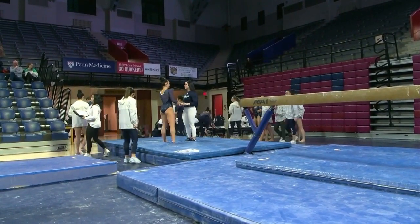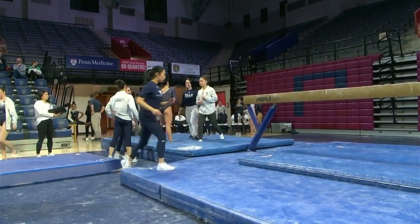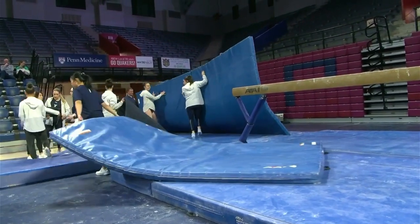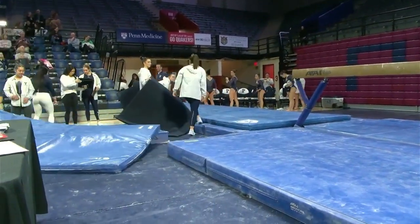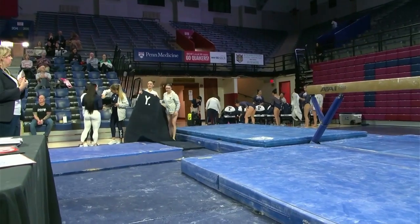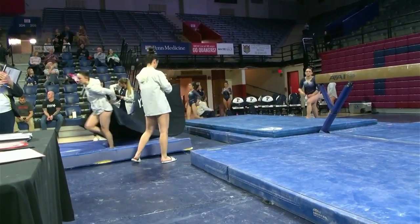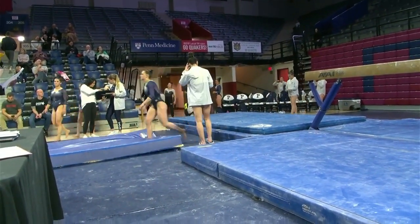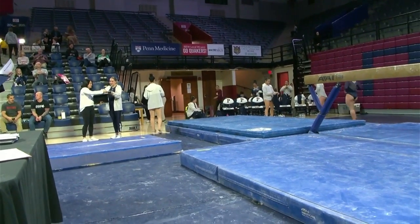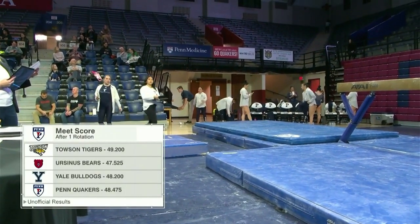One final exhibition, first rotation. It's Towson on bars. As we mentioned, the scores do come in with Towson leading the way. For Towson, the next one to check in, Hallsell, will work on the exhibitions. As you get a chance to take a look at how things look scoring-wise, as we mentioned with Towson, 49.2 has the overall lead through the first rotation, followed by Penn, 48.475. Yale, solid go on the beam, 48.2, and then Ursinus on floor, 47.525.